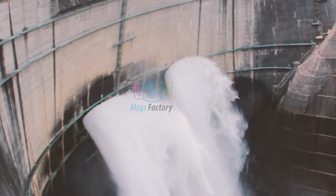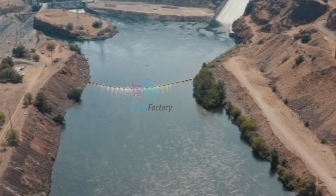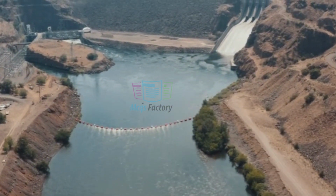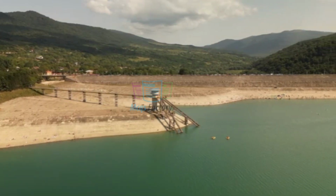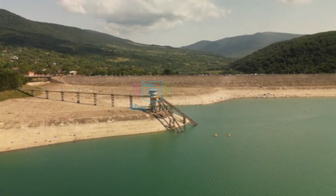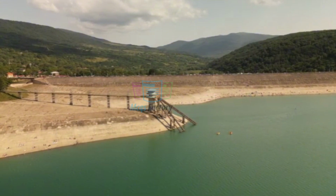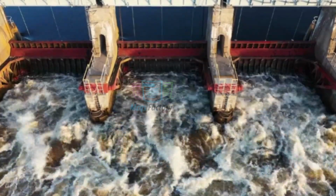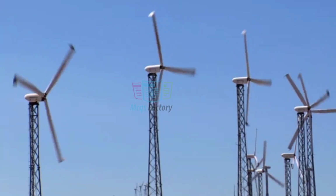At its core, a dam functions by obstructing the natural flow of a river, creating a reservoir. Water from this reservoir is released through intake structures, flowing into large pipes called penstocks. Gravity propels the water through these penstocks, directing it towards turbines. The force of the moving water spins the turbines, which are connected to generators.